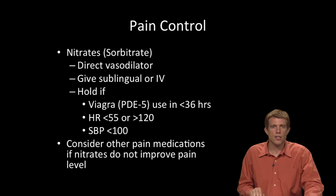We are also going to try to control the patient's pain by using a vasodilator, specifically nitrates. So internationally, we'll frequently use sorbitrate. Within the US, we use nitroglycerin. These are direct vasodilators that can be given in multiple formulations, such as sublingual or IV. We don't want to give these if the patient's been on a phosphodiesterase inhibitor, is bradycardic or significantly tachycardic, or has a very low blood pressure, less than 100.